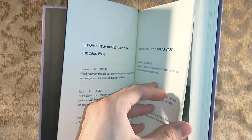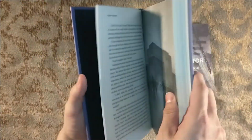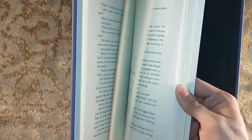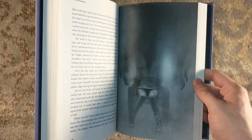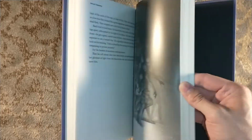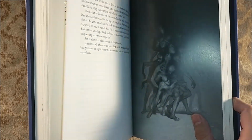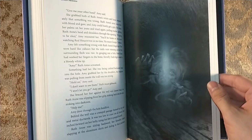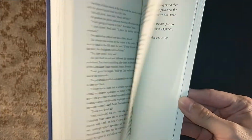I remember seeing the trade paperback copy floating around when I worked at Barnes & Noble. And it kind of looked like a catalog. It looked like an IKEA catalog, which kind of goes along with the whole horror store Orsk thing. Murakami's artwork, I checked it out online, very surrealistic, like darkness going on, which just fits perfectly into the book. Oh my God. It really fits well.